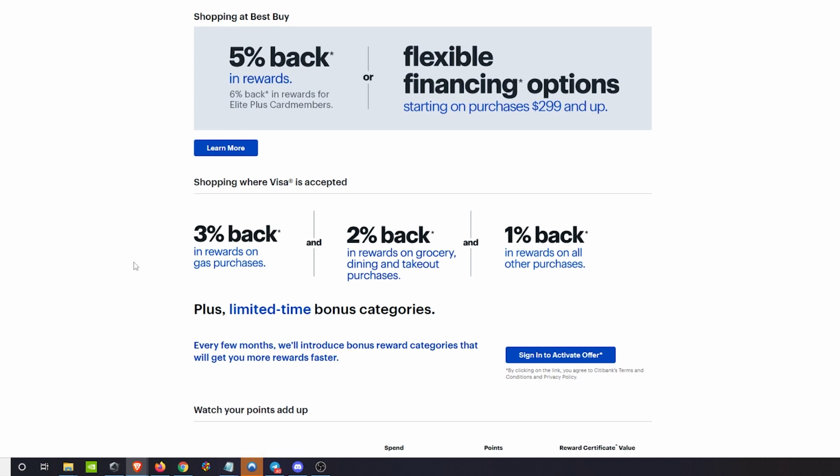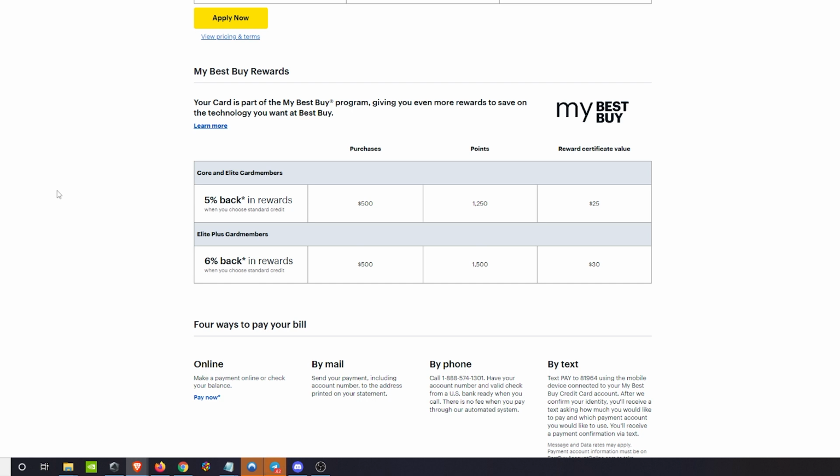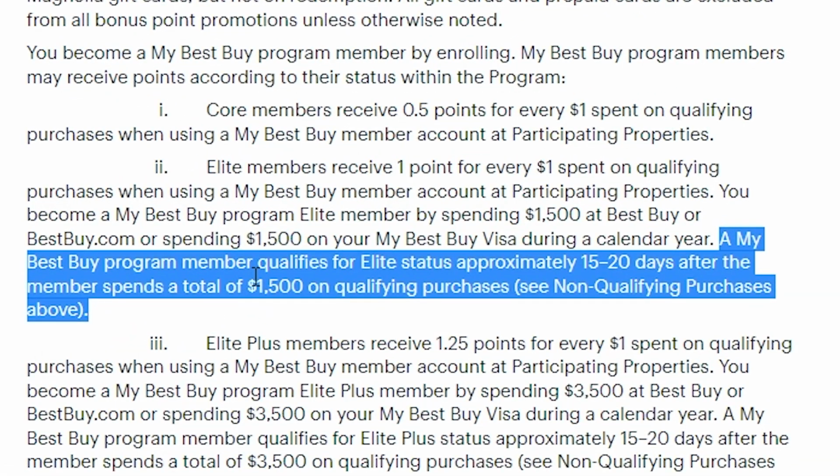I think that's probably the bonus categories, but similar to Amex, they will email you certain offers throughout the year. Now, the next big piece of this is the My Best Buy program, which has a free option, and then based on the amount of spend, you can qualify for an elite card member. We have to spend a total of $1,500 on qualifying purchases, and it can happen as soon as 15 to 20 days after this milestone is hit.